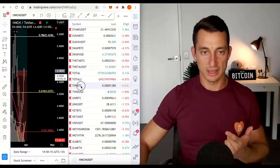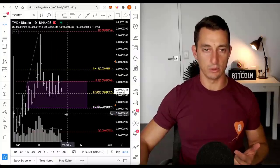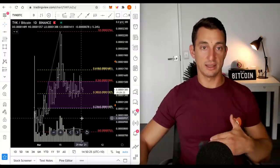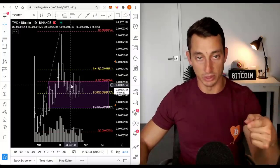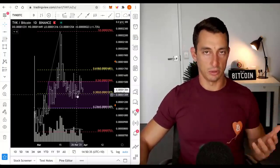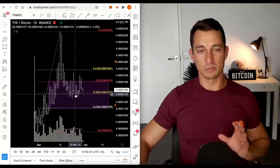People often ask, why do you refer to altcoins in Bitcoin value? Because at the end of the day, you want to reduce your risk, and if you're buying small cap cryptocurrencies, you have extremely high risk. So if they're not outperforming Bitcoin, then you're better off holding Bitcoin because Bitcoin is a lower risk. Let me know your thoughts, or if you don't understand that, I might have to do a separate video on it altogether, but it's really just that simple.